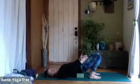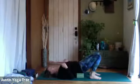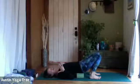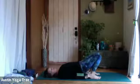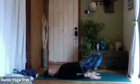Now your knees should still be pointing straight towards your toes. Don't let them flare out. You can walk your shoulder blades under a little bit more, and your head and neck should stay in a nice neutral position. Arms can be down beside you. Maybe you can even tickle the backs of your heels here for a moment. So you are welcome just to stay here in this version.